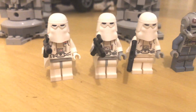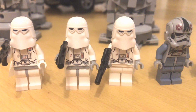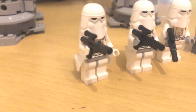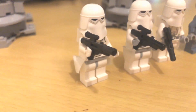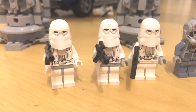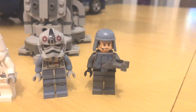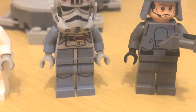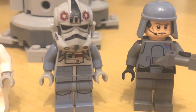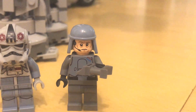So pretty damn awesome. The 2 regular snowtroopers. Very good looking ones as well. I mean, obviously these are lacking a certain amount of leg printing, but I do quite like those cloth pieces that come on there. So, is that a bit of a compromise? I think that's definitely something that some people need to answer for me in the comment section down below. And then we get the AT-AT driver. Pretty cool. Good printing on his chest and very good helmet printing there as well. And the happiest man on the planet, General Veers.